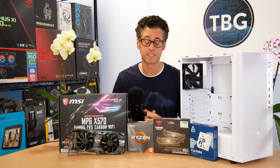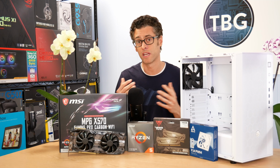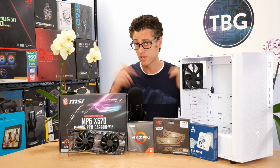Now, in terms of the power supply, this has been the biggest challenge for the past few months. Hopefully it's going to clear up during the summer. But because of the pandemic and the constraints on supply chains, power supplies have basically been out of stock. So I'm going to put a bunch of links down below.